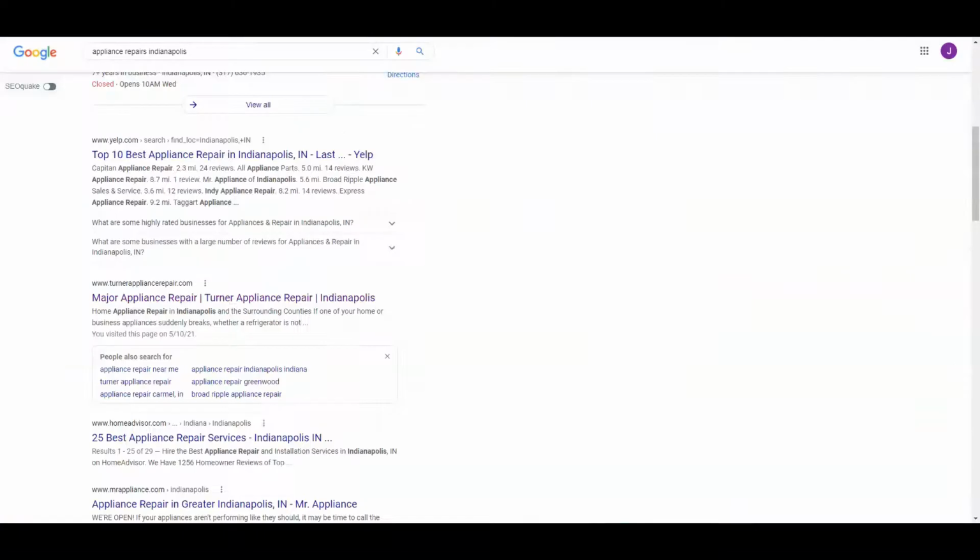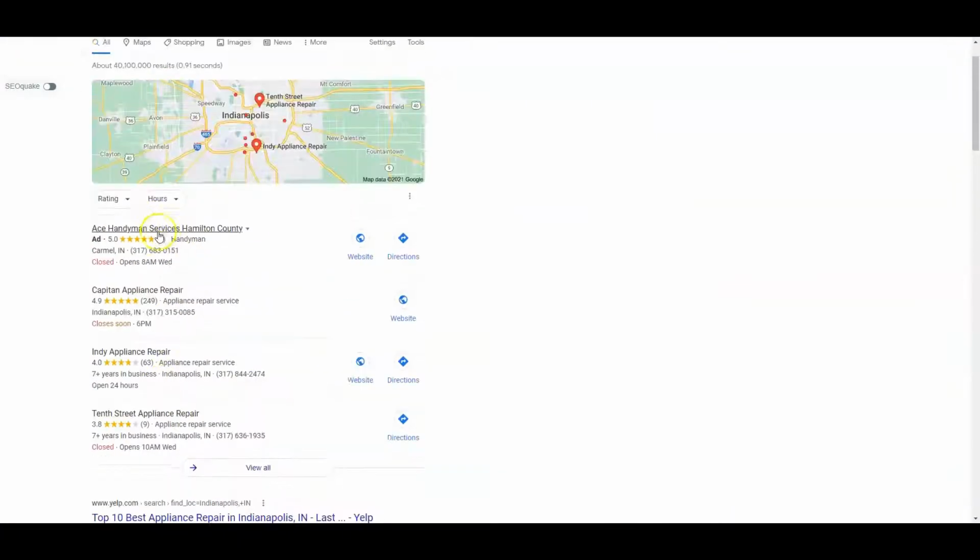The last thing we're going to talk about is this map pack right here. There are a number of things that rank you in the map pack. One is your overall site ranking. Another is your star rating, the number of reviews you have, and having the listing filled out all the way. If you don't have this yet, make sure you go to business.google.com and sign up for it. Fill out your profile as completely as you can, and make sure you're adding a bunch of pictures.